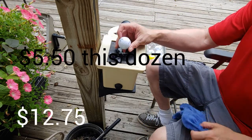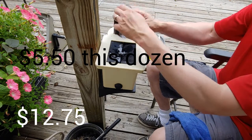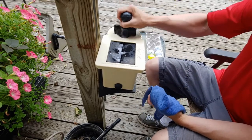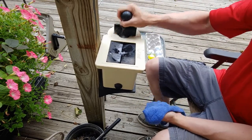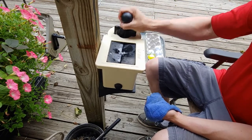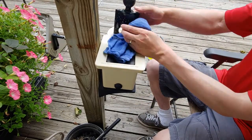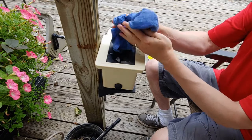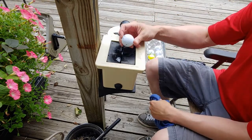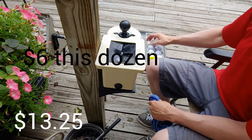Callaway Super Hot. A little bit of an old school ball. If it cleans up, that's a dollar. Well, you know what? If it cleans up old school, it's a 50-cent golf ball. It's good shape. 50 cents.